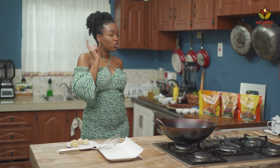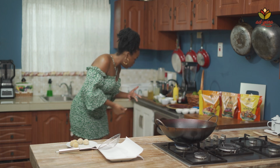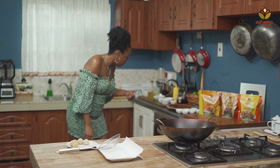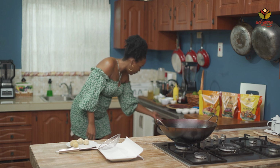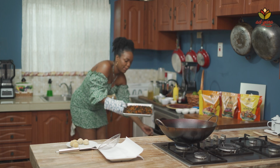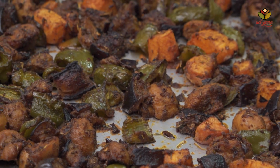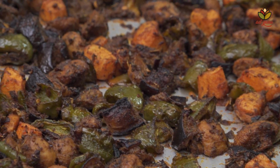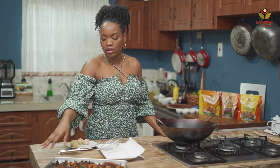Ooh. So the veggies are ready. They're smelling good. Let's turn off this heat like we know what we're doing, all right? Oh yes, oh yes. So the veg are nice and roasted. I like a little char on my edges. This is the color I wanted on the veg, a nice golden color.